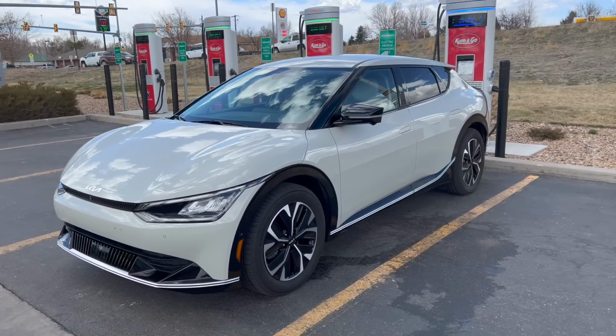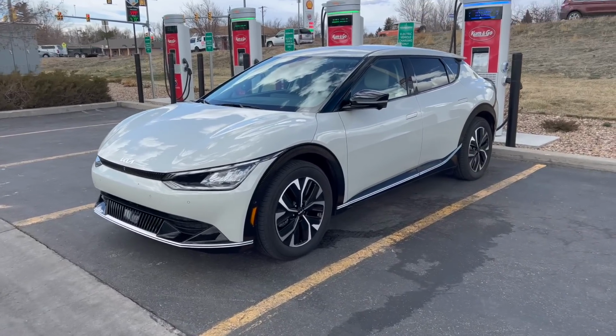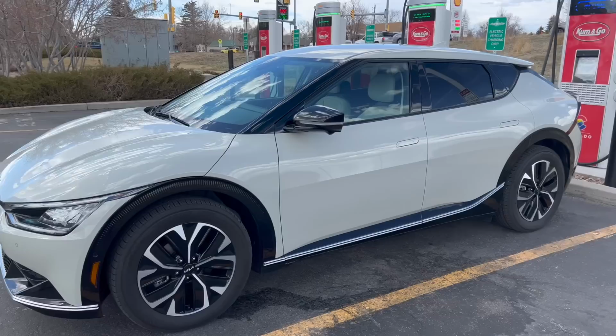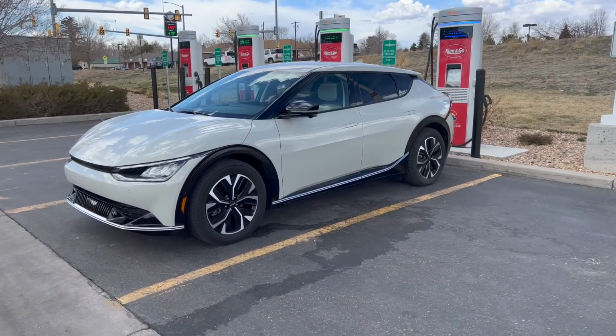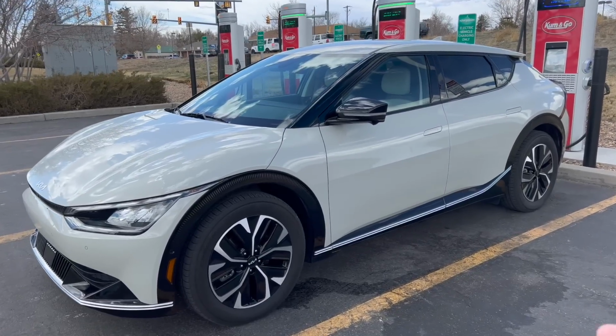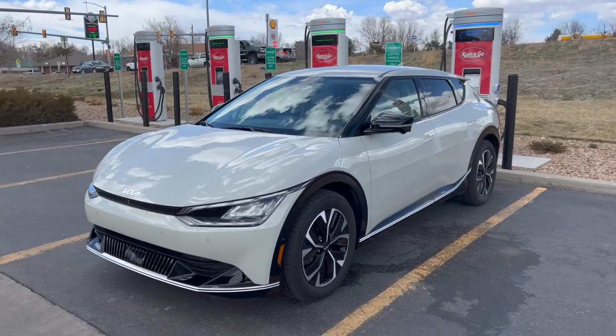So what we're going to do in the test is we've of course set the tire pressures to the factory rated 36 PSI, which is pretty low for an electric vehicle, I have to say. Typically we see them in that 40 PSI range, but we always run what's on the door with cold tire pressures. I then drove the car around a bit, charged the vehicle a bit, and now we're here charging it up to 100% on a DC fast charger.